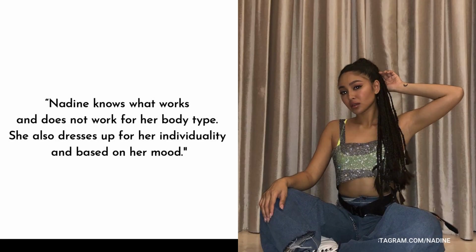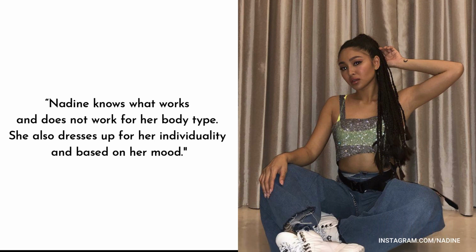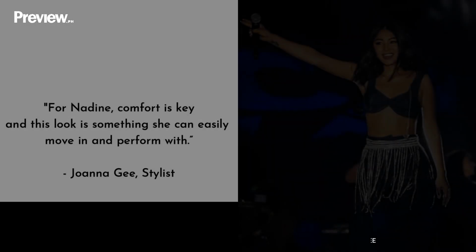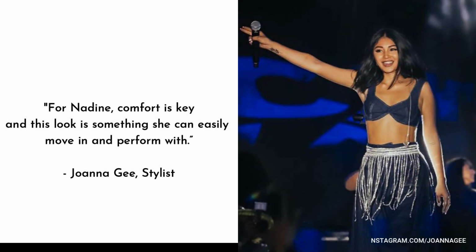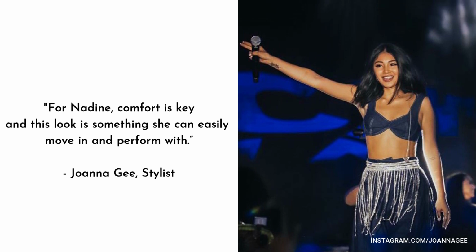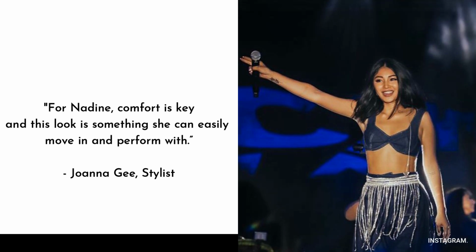Her stylist, Joanna G, tells Preview, "Nadine knows what works and does not work for her body type. She also dresses up for her individuality and based on her mood." For Nadine, comfort is key, and this look is something she can easily move in and perform with. True enough, this seems to be Nadine's go-to look on stage, and you've probably seen her rock a similar outfit on a noontime TV show.